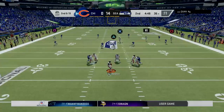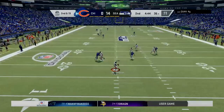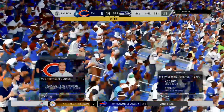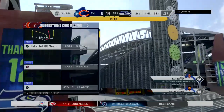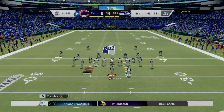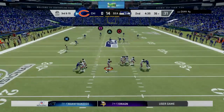Back to throw, Newton. Steps away to his left. Now he'll let it go deep right side. And that's going to wind up incomplete. However, we do have a flag down. Let's check in with our referee. And they will elect to decline the penalty. Everything turned out the way they wanted it to. No sense in even having to take that one. Hence the decline.